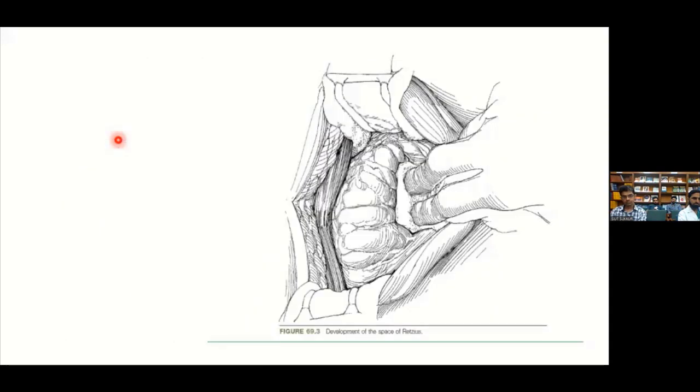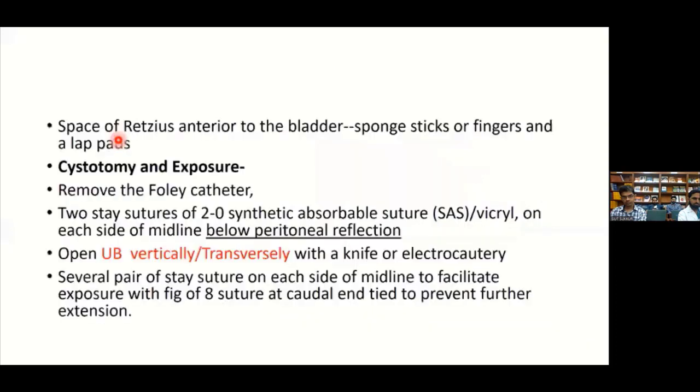Then we will reach below the wall and push away the peritoneal fold, and the space of Retzius will be there between the symphysis pubis and the bladder, and then we will get cystostomy exposure. We will remove the catheter. Then two stay sutures should be taken on each side of the midline below the peritoneal reflection. The incision should always be below the peritoneal reflection.